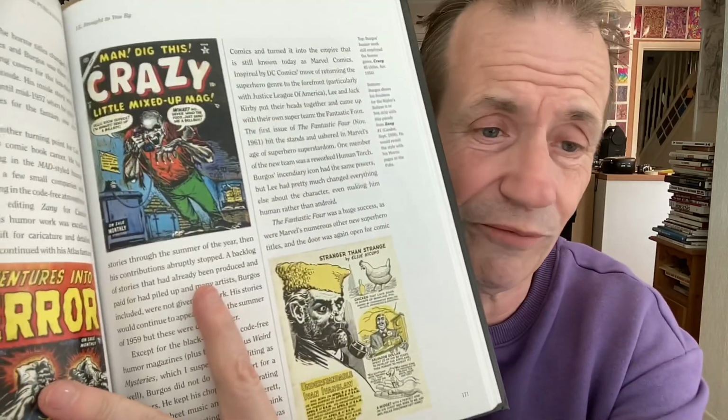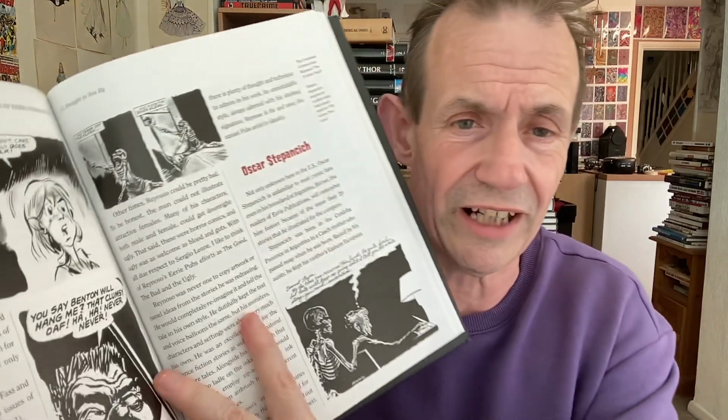The shots heard round the office, Crime Does Not Pay, Rump, Terror Tales from the Hood, The Witches, Vampirella, Crazy. It's just full of great pictures and a lot of information, lots of great artists, examples of artwork all the way through. Sadly, my copy's slightly battered.